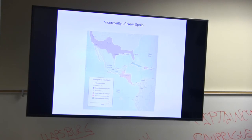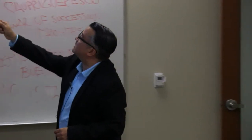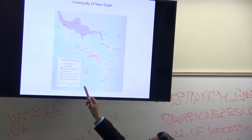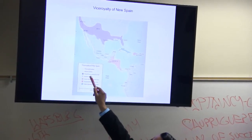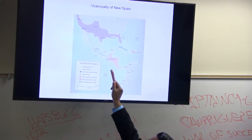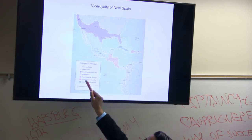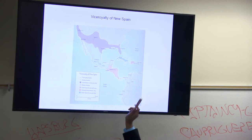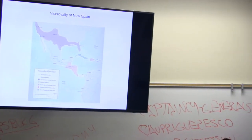Okay, so Santa Fe. This map says here United States territory. They're different dates. For the purple, it's United States territory by 1848. The yellow is modern Mexico. The orange is declared independent, 1823. So these are different dates, but I would say this is like 1750. Okay.